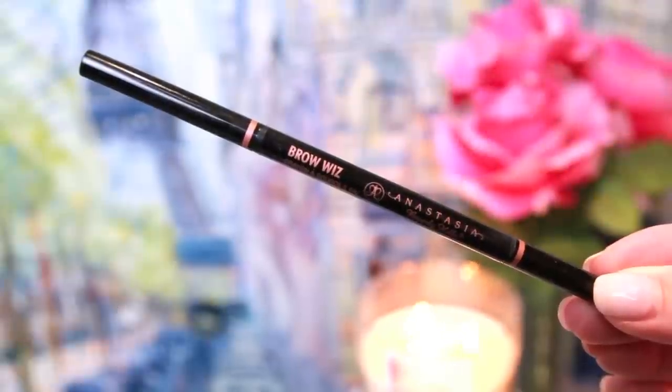For my brows, I'm using my Anastasia Brow Wiz Pencil, and I'm basically just using really light and short strokes to imitate actual brush hairs. And I'm also going to extend my eyebrow out a little bit because mine are a little short.